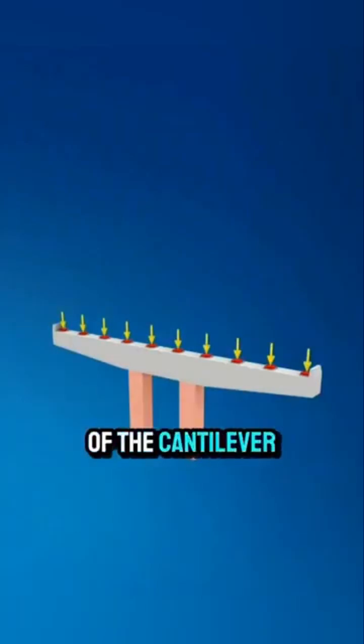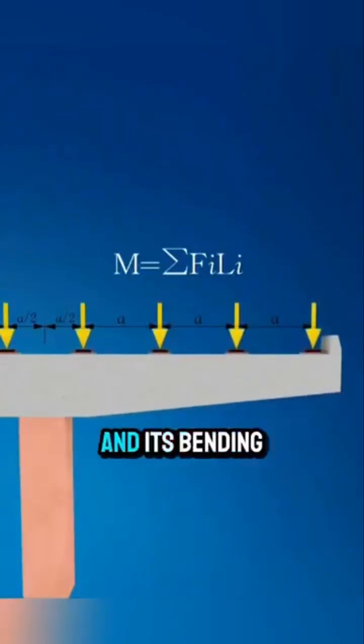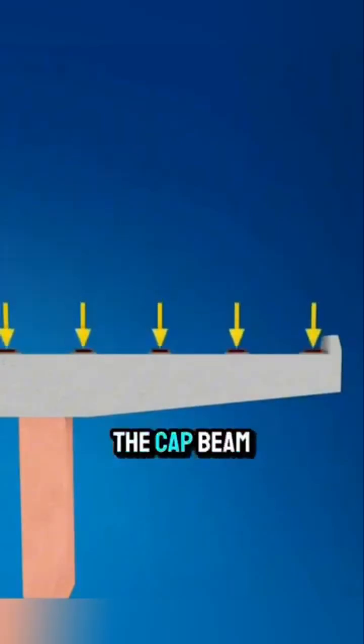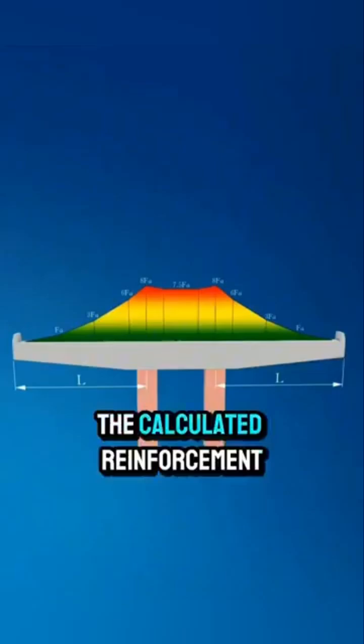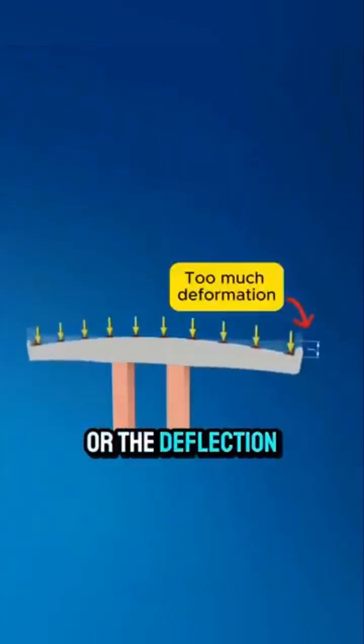The bending moment of the cantilever beam equals the sum of the force multiplied by the distance, and its bending moment diagram looks like this. Under these forces, the cap beam will also deflect. The limit for this deflection is 1/300th of the cantilever's length. If the cantilever is too long, the calculated reinforcement might be too much or uneconomical, or the deflection might exceed the limit. In this situation, there are generally three solutions.